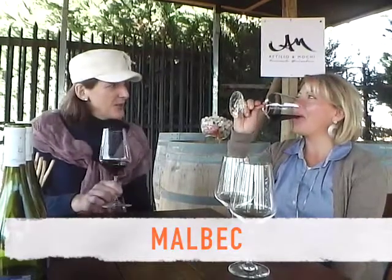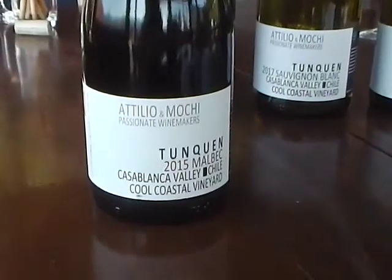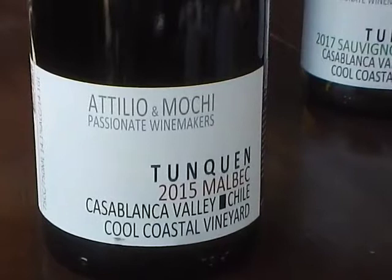Well, Malbec. This is 2015. Lots of cherry notes. The other one was blueberry. This is completely cherry. But very red. And roses. Rich in your mouth. It's really floral. Red roses. It has this kind of cool climate, it really shows cool climate. So much fresher. Maybe people are more used to Argentinian Malbec, and they are bolder. This is a much more elegant wine.